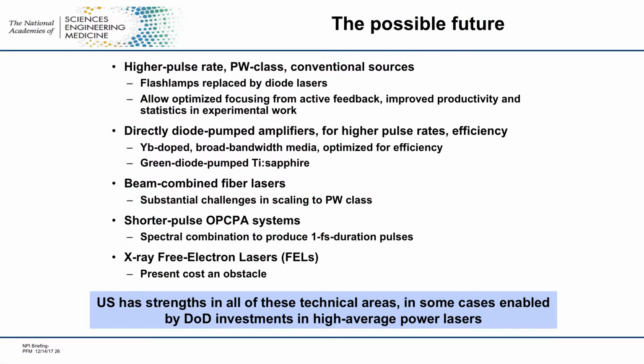So here's a possible future, and part of this will come about if the US decides it really wants to invest in the technology. There's lots of stuff that still could be done. Livermore has led the way in replacing a very old technology of flash lamps with diode lasers. And this is more than just a rep rate issue. It's going to allow feedback control systems that will improve not only the productivity of the science being done, but also the quality of the focus and also the statistics and experimental work, and that's starting.